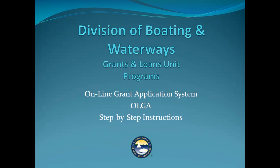Today, we will provide a general overview on using the Olga system to submit your grant applications to DBW. Various other California State Parks grant programs also accept applications through Olga, but this presentation will focus mainly on the programs offered by the DBW Grants and Loans Unit.